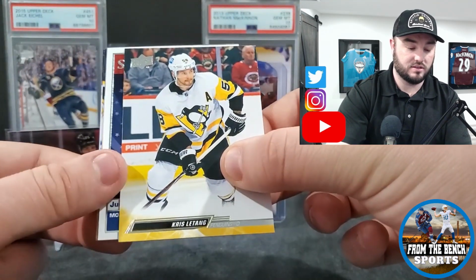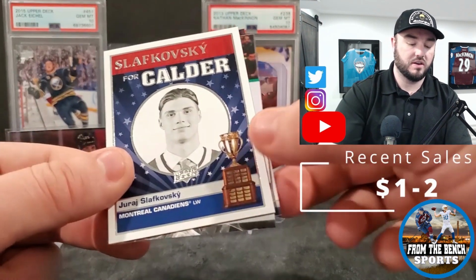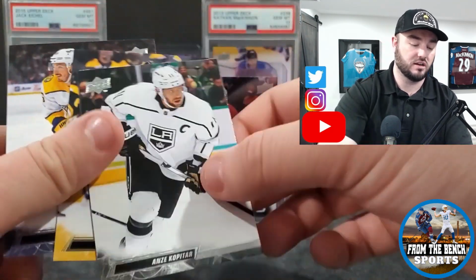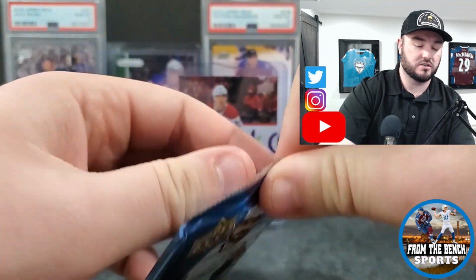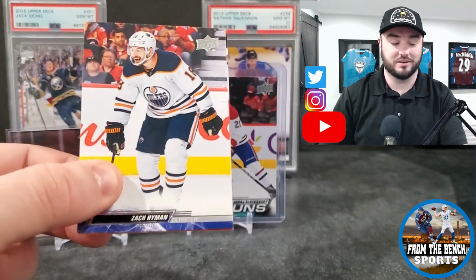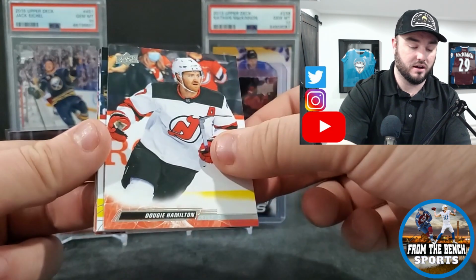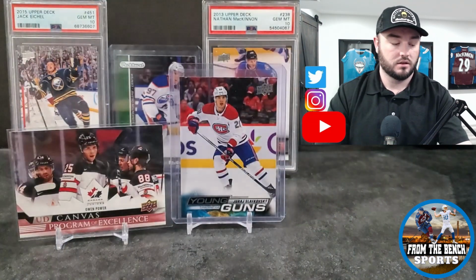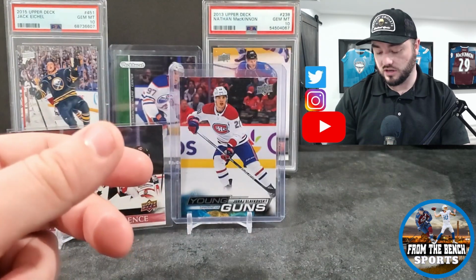Chris Letang, and this is gonna be Calder. This is Slavkovsky for Calder. Maybe he didn't get hurt, but the Matty Beniers, Calder to win or lose, I guess. Has that been announced yet? I don't even know. But Slavkovsky for Calder. Obviously struggled in his first year, and that's fine. It's allowed to happen, right? Not every player is going to be Connor McDavid coming out of the gates. So, Kotkaniemi, Dougie Hamilton, and World Junior grads. Talking a lot of World Juniors on this. David Pasternak. We got Big Val, Matthew Joseph, Vasilevsky, and Keegan Colasar.